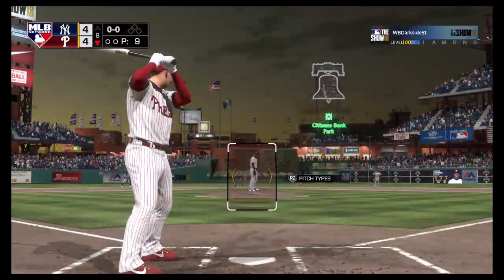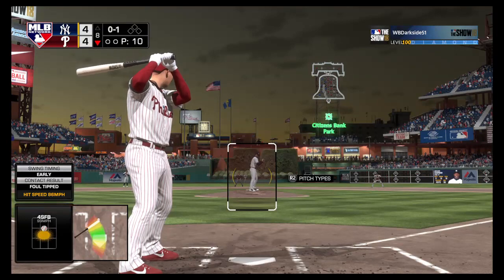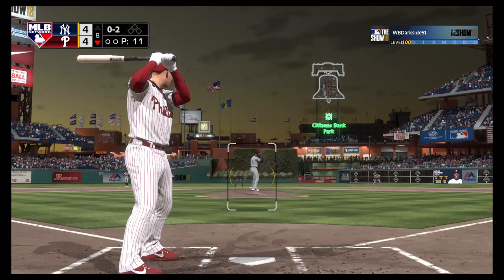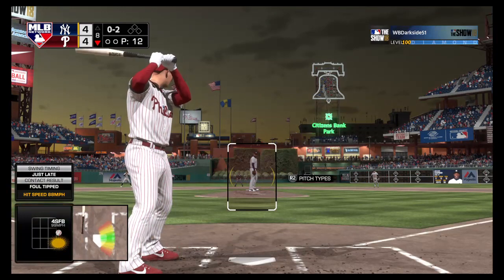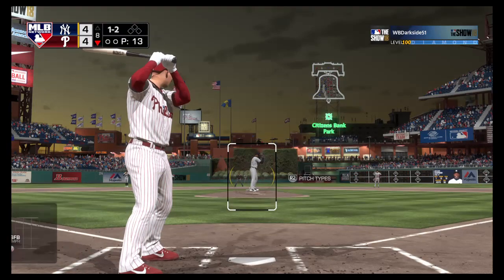So next to the plate for the Phils, Rhys Hoskins. He'll get things started now in the bottom of inning number 8. Fouled off. And he fouls this one off. Ready with the 0-2. And it's fouled away. The 0-2 once more. Is a fastball in off the plate for a ball.